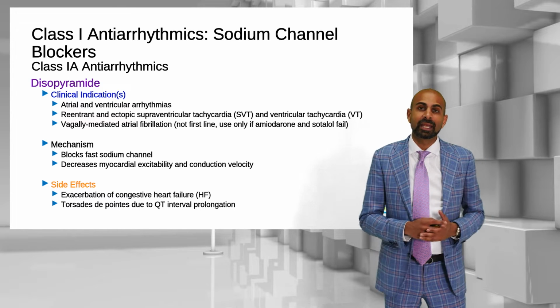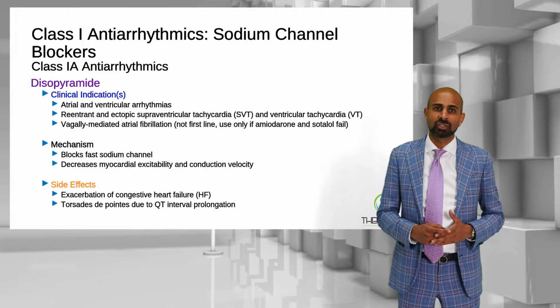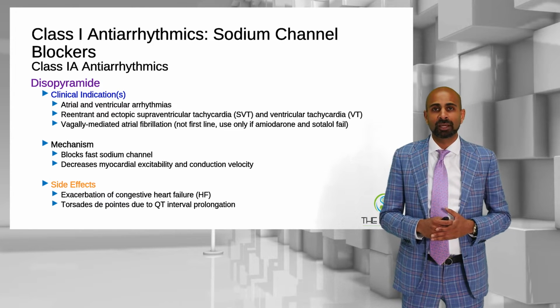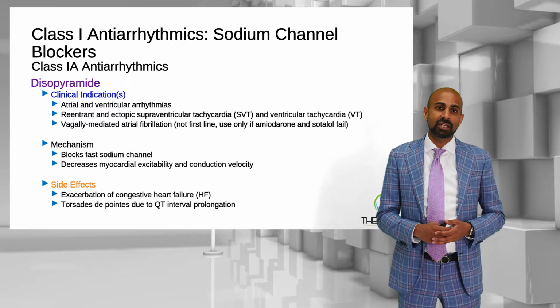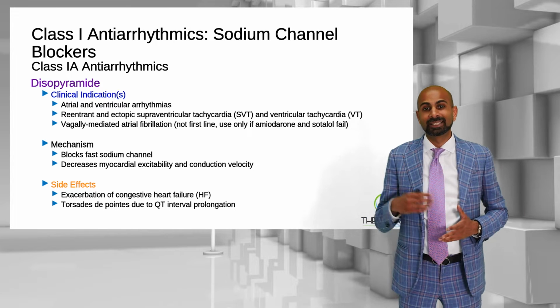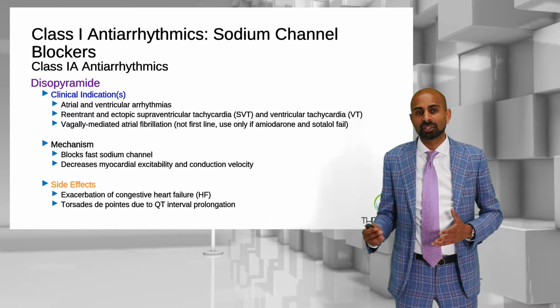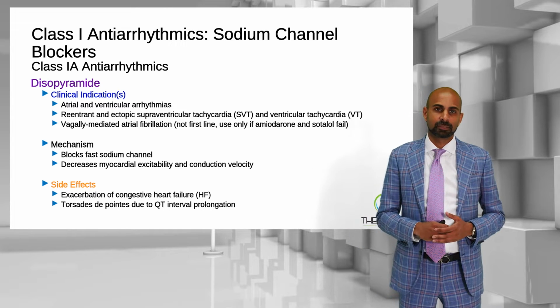How do these class 1A antiarrhythmics work? I told you they are moderate sodium channel blockers. They block fast sodium channels, which then decreases the fast inward depolarization of cardiac myocytes. They decrease myocardial excitability and conduction velocity, which then will terminate those tachyarrhythmias.